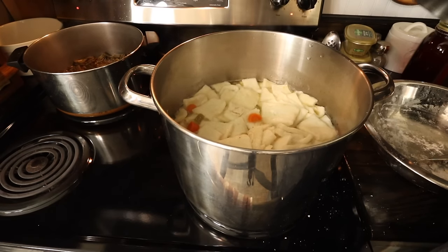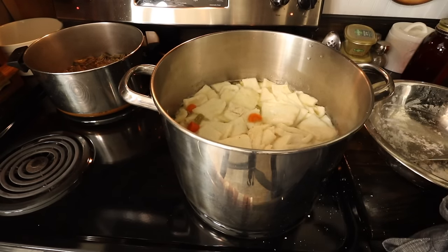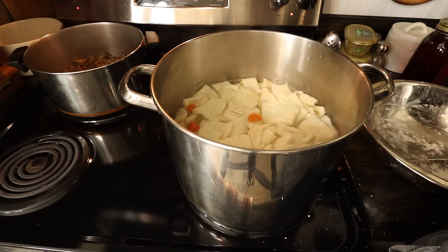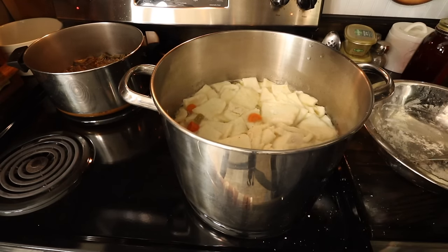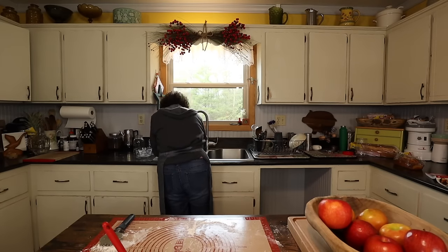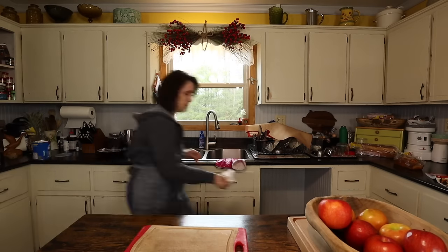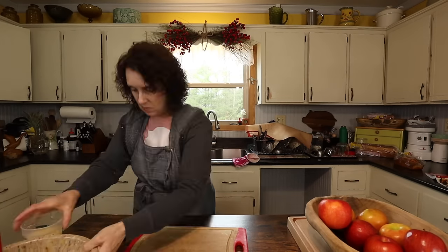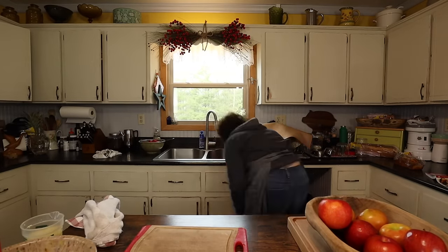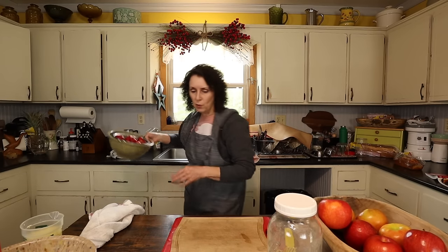So now I'm going to cover these and clean up my mess from this, and then get started on the rest of the things. Let's see, what else have I got left? I've got my green beans over there cooking. They're pretty much done. I need to do the okra and the cornbread. Got everything cleaned up. That's my cornbread pan. It's ready, so I'm going to do my cornbread. I've got it all ready right here to put in the oven.